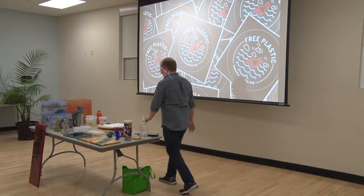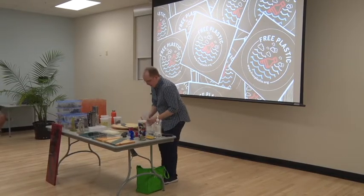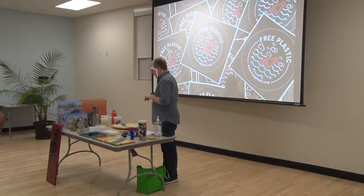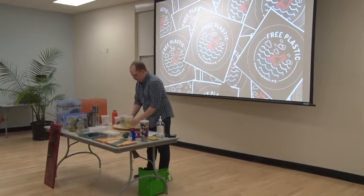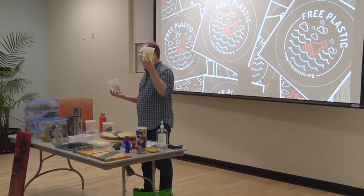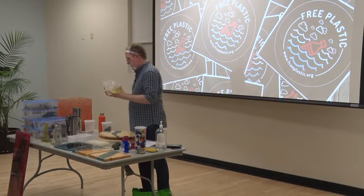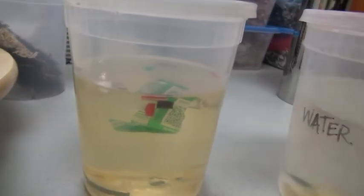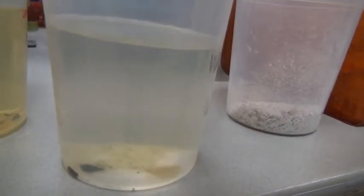So yeah, that was the overview of what's going on. So we actually do have, these are our float tests. When we go into the sorting process, we have regular vegetable oil and water, and you can see things floating in them right now. We try to do very small clippings, and we try to do this as little as possible because it's so time consuming if you're dealing with 1,000 or 2,000 pieces.